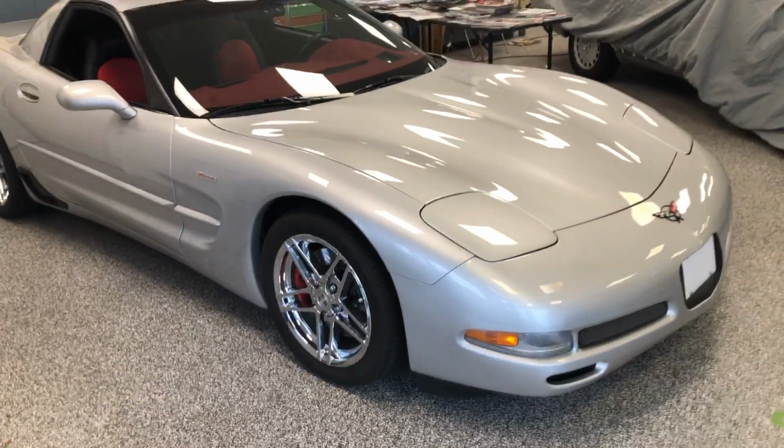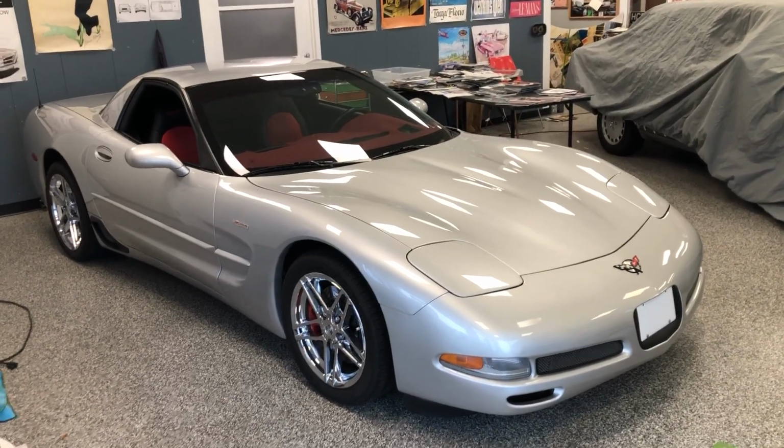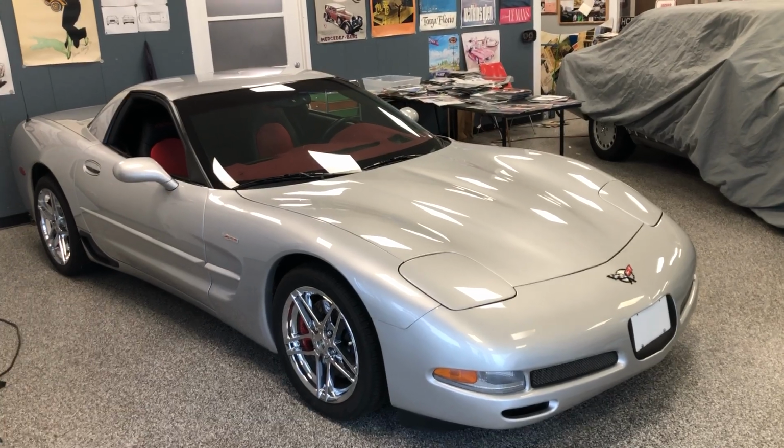I'm not as familiar with fiberglass and Corvette stuff as you guys probably are, so I'm not sure. Whenever somebody tells me something buffs out, I never believe them, because it's really got to be a light scratch for it to buff out. But I can't feel that with my fingernail, so I'll let you guys be the judge.